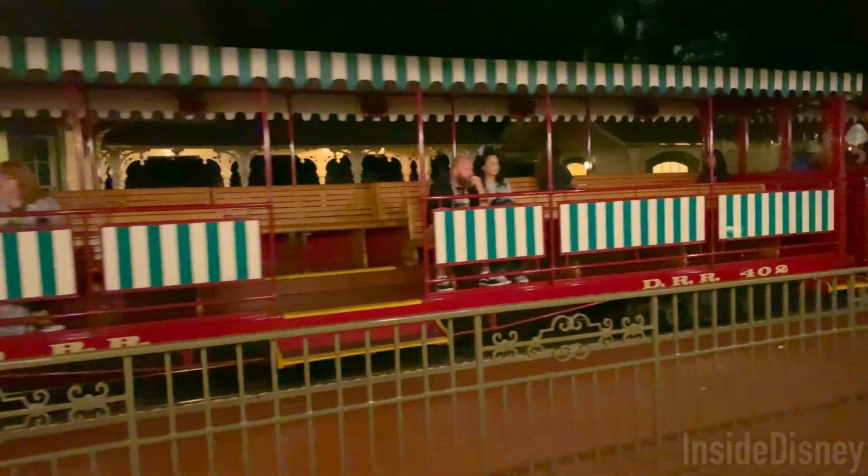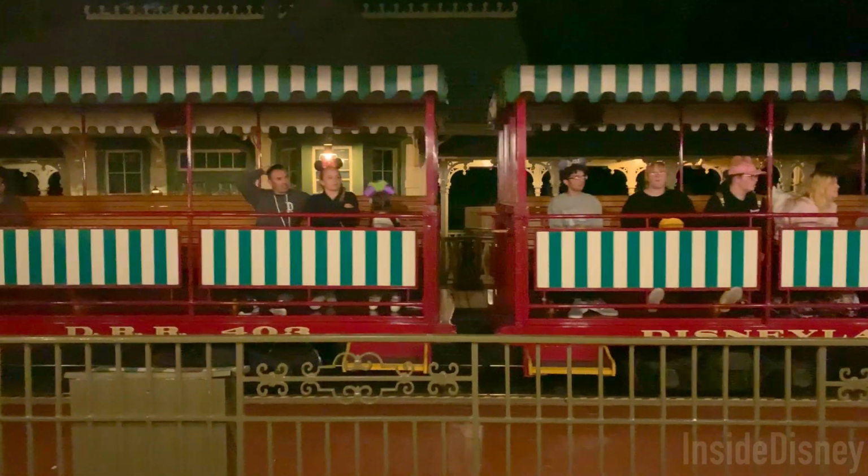The Disneyland Limited now leaving for a complete trip around Walt Disney's Magic Kingdom through the Grand Canyon and Primeval World. Stops at Mickey's Toontown.